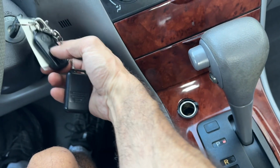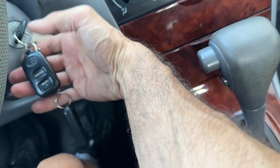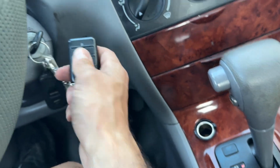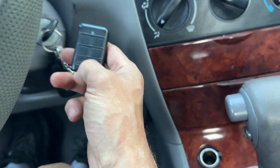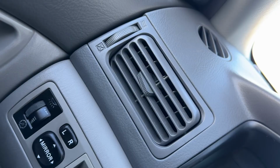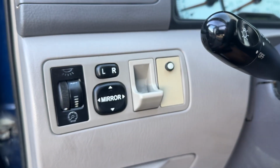It does, in fact, have 2 sets of keys, and both have fobs. This is remote start. Not sure how it works. Haven't played with it because the labels are worn off the buttons, but it is functional. I see the light blinking. Let me see. Well, there you go.